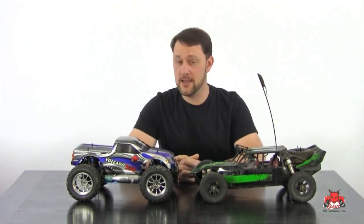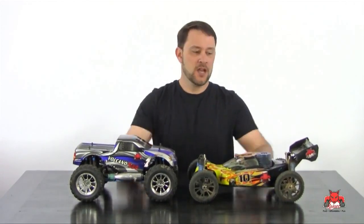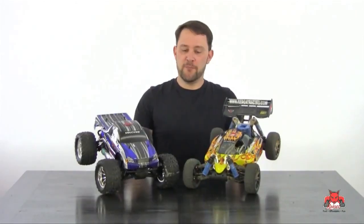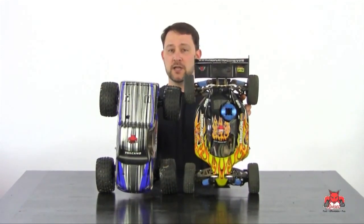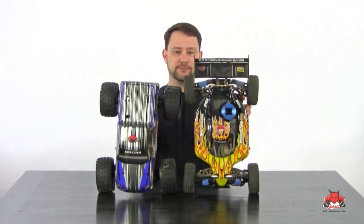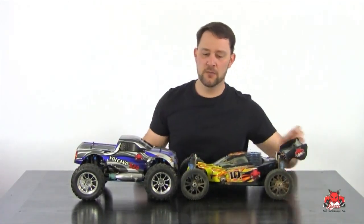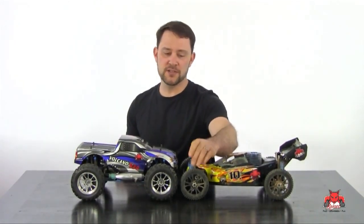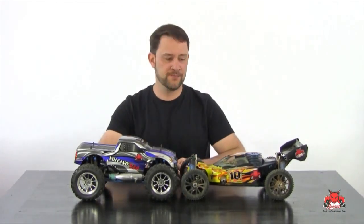Alright, let's move on to the 8th scale Hurricane XTR. I'm going to show you that they're about the same width. It's a little bit longer than the 1/10 Volcano. See the difference in the size of the tires. Normally buggy tires are smaller, but we're going up in scale, so they're getting pretty close to the size of the Volcano tires.